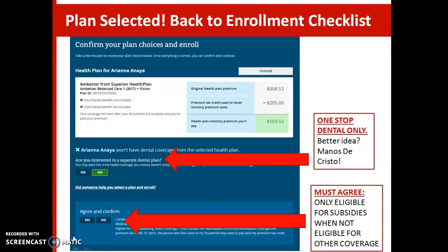If the consumer had a plan last year and wants to be in the same plan, fine, we can do that. And that's what I mean by one-stop dental, but we will not offer any assistance with shopping for dental. The reason being that it doesn't function the way medical insurance does, and there's no real incentive to buy it ahead of time. What we do advise is that consumers look to Manos de Cristos, a local sliding fee scale dental clinic, for their dental needs. They can buy dental insurance year-round, specific to need, directly through dental companies, and that is the recommended approach. There's no incentive to buy it ahead of time.